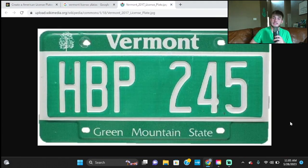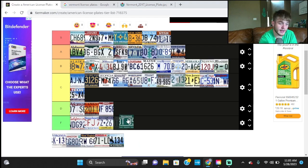Next up is Vermont. Yikes, Green Mountain State. I get it. You're really leaning into it. This is kind of ugly. I'm going to be honest. This one's ugly. I'm going to put it in F.